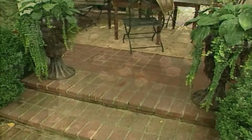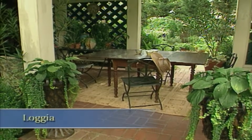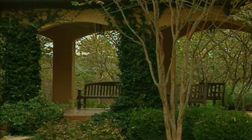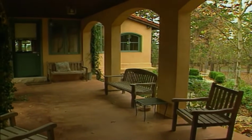Now, another structure that's indispensable in my garden is the loggia. Now, the word loggia comes from the same root as the word lodge or living space, and it's defined as a covered arcade that's open on one or more sides and usually attached to a building.